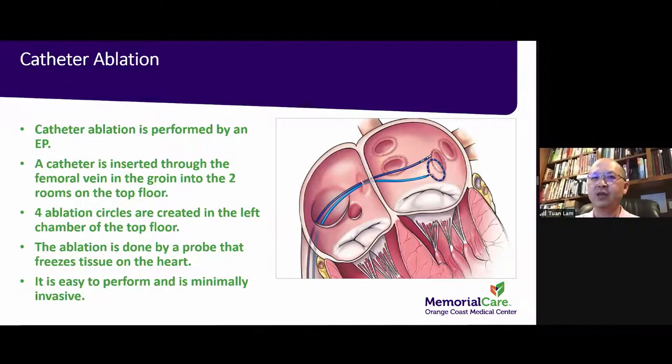The catheter goes up the femoral vein into the top two chambers of the heart, in particular the left atrium. Using the catheter, 4 ablation circles are created in the left atrium. These circles are where the origin of what's called the pulmonary veins. The 4 pulmonary veins drain blood from the lungs.